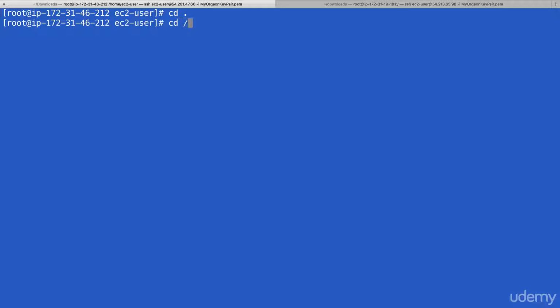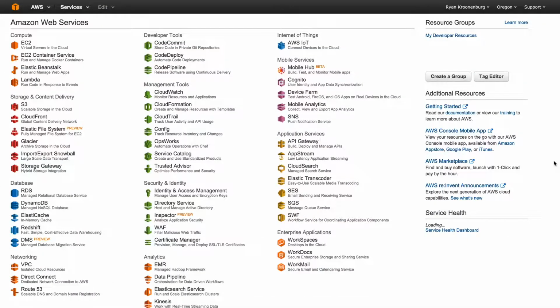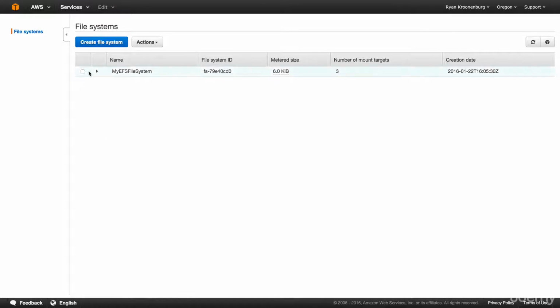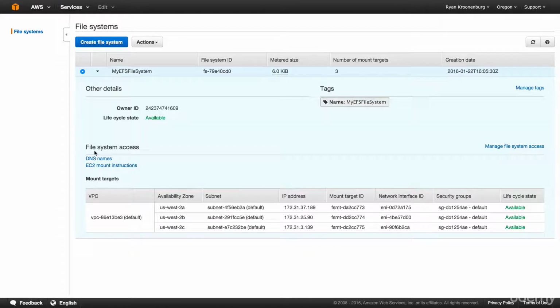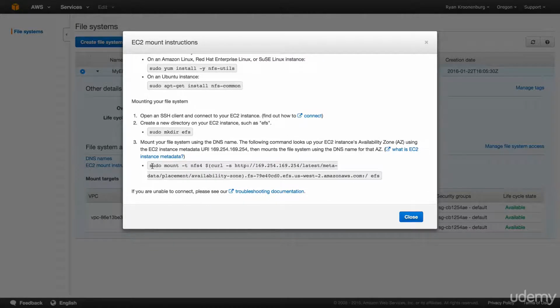Whoops, there we go. So the next thing we need to do, if we go back over to EFS, so what we need to now do is go over to EFS, we'll click on it here. It's really, really simple. We click in here and you'll see File System Access, EC2 Mount Instructions, and you can click in here. Now, because we're using an Amazon Linux AMI, we don't actually need to go in and do any of this. We don't need to install anything. It's already pre-installed for us. All we need to do is run this command to mount our instances.